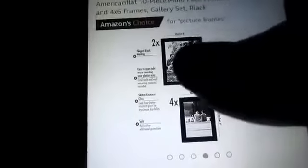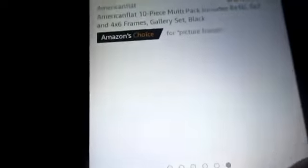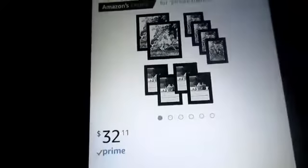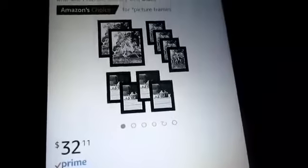So you can see, these are examples. There's two of these, four of these, and four of these. Basically you can buy 10 frames in a couple of different sizes for $32. Or there was one with 7 frames, which was only $27, and it actually showed you different ways you can display them, which is pretty cool. So that's an idea if you really want frames, but I personally don't need them, so I'm just going to tape them up on my wall.